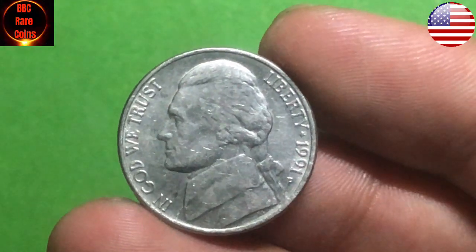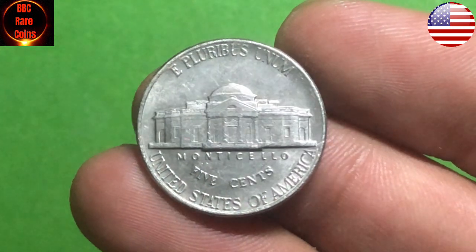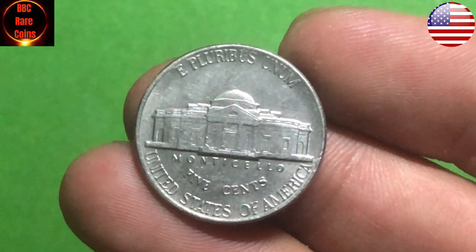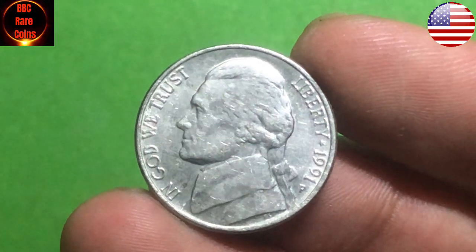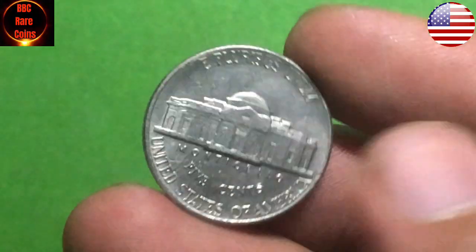The secret lies in what collectors call full steps. On the reverse side of the coin, you'll find Monticello, Thomas Jefferson's historic home. At the base of Monticello are tiny steps that are usually worn down, faint, or incomplete on most nickels due to the minting process and years of circulation. However, the rarest nickels boast fully struck, sharp, and uninterrupted steps, and that's exactly what makes this 1991 nickel so extraordinary.